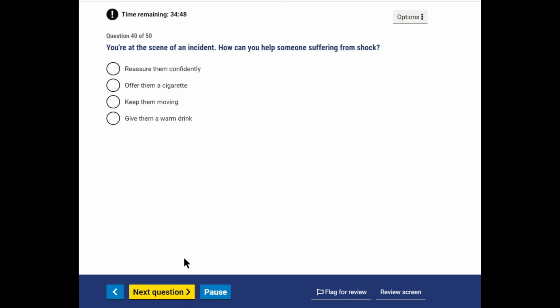You are at the scene of an incident. How can you help someone suffering from shock? Reassure them confidently. Yes. Offer them a cigarette. No. Move them. No. Give them a drink. No. Reassure them confidently.